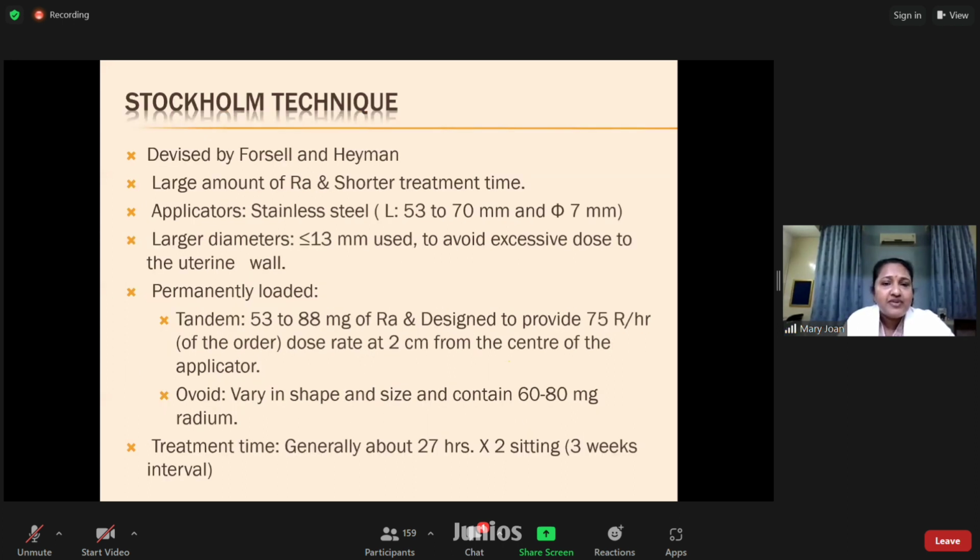And the Stockholm technique is devised by Forssell and Heyman. A large amount of radium is used, enabling shorter treatment time. Applicators are stainless steel of length 53 to 70 mm and 7 mm diameter. Larger diameters of less than or equal to 13 mm are used to avoid excessive dose to the uterine wall.